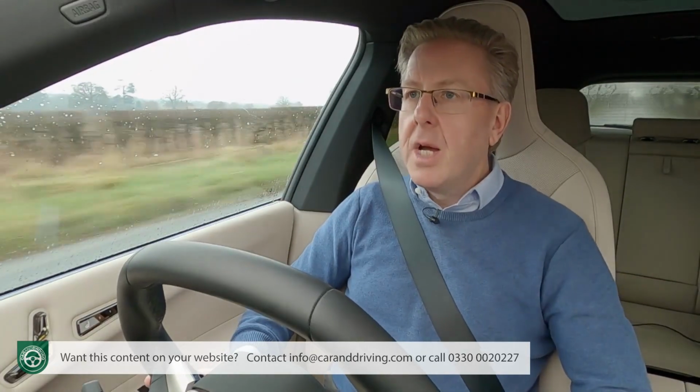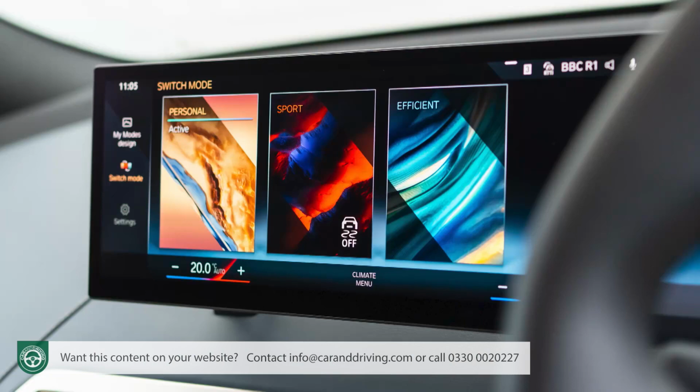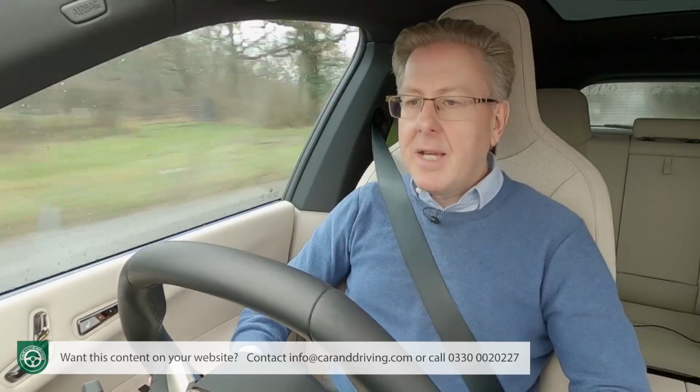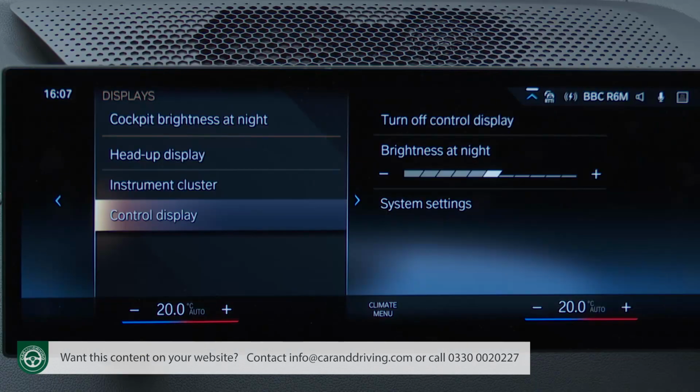Air springs work on an iX using the brand's offered drive settings, here called My Modes. There are 3: personal, sport and efficient, which activate with various pre-programmed cabin lighting and display packages.